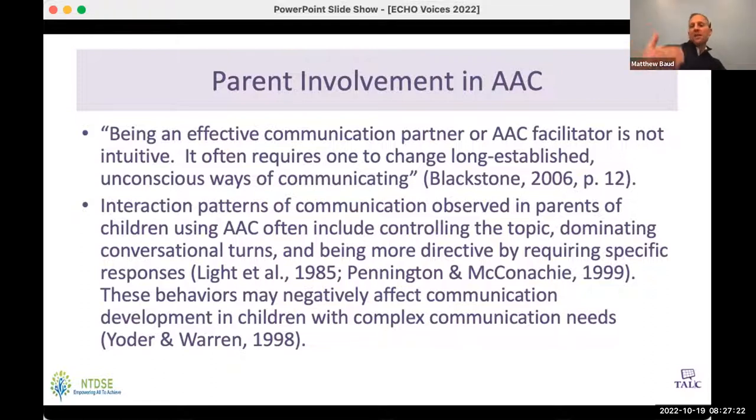But we can even look at that second bullet, right? And those patterns in those communication partners that we see across every setting, whether it's school-based, home, clinic, that a lot of interaction patterns of communication observed in parents as well as school-based providers, of those children who use AAC, are often these things: controlling the topic, dominating conversational turns, being more directive and requiring those specific responses, like, tell me more. And the takeaway of all of those, even though they've created some ways of communicating, is that sometimes those behaviors can really affect the development of communication and language skills.